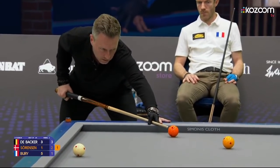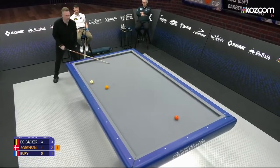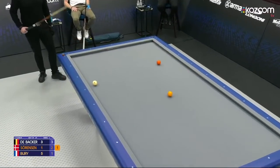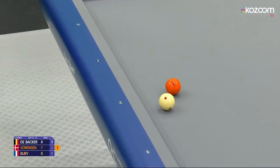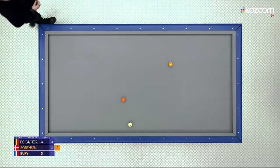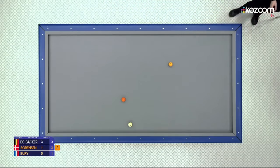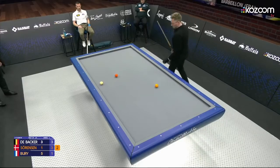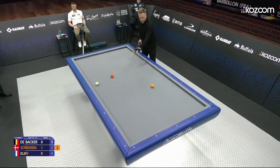This much nicer position. Full ball here to prevent the yellow from hitting the white, and all the spin that you can get into the cue ball. Perfect shot and position. This is nice. A little bit lucky, of course, how he hit the white, but speed was good, so the chances were also very good for that.